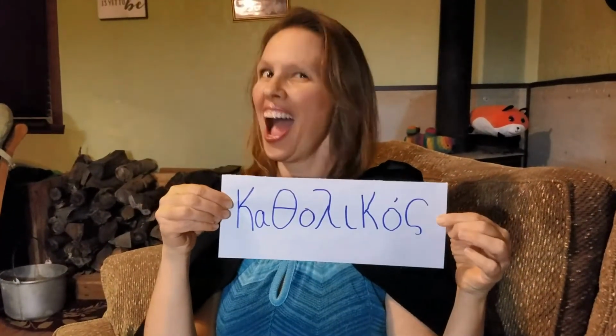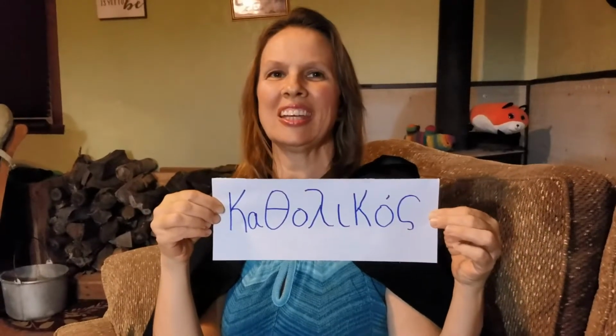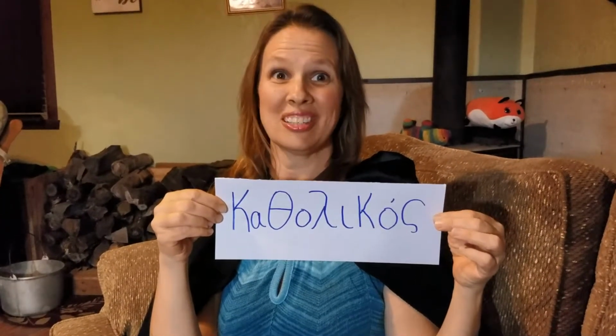Okay, so the word Catholic with the small lowercase c comes from a Greek adjective, katholikos. This is what it looks like in Greek in English handwriting. It just looks really super cool. But anyway, that word means universal. So when they called it the Roman Catholic Church, it was the Roman Universal, everybody under one church. That's where this comes from. I just wanted to point that out because it was cool.